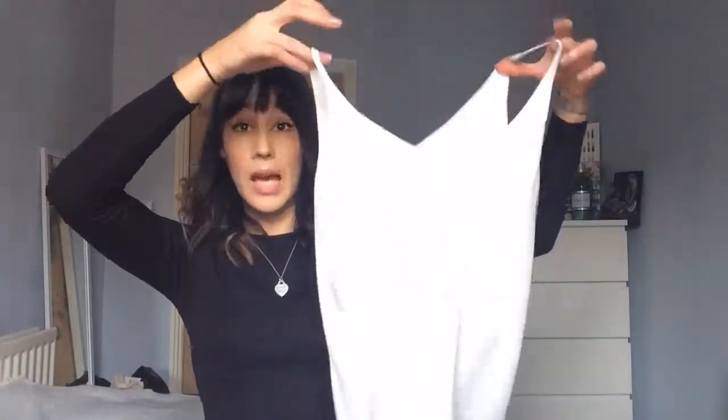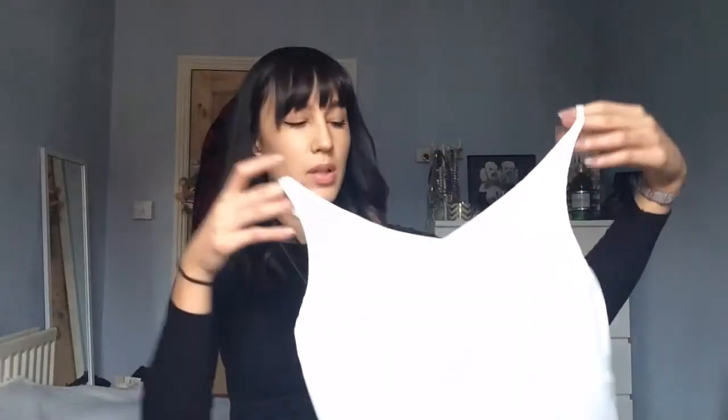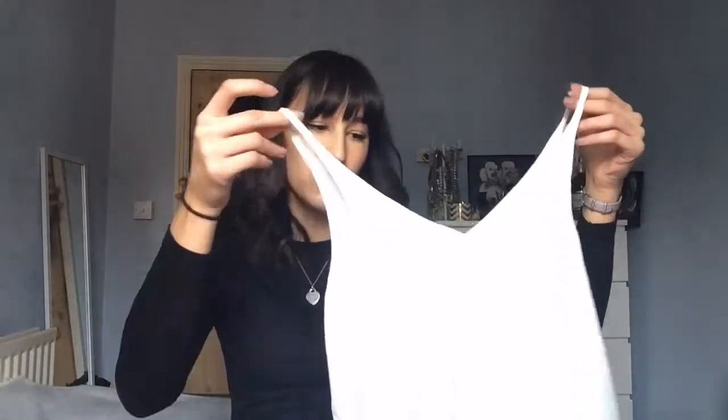Next in the sale is, we'll go for this. It's like a little white camisole thing. I love these, especially for the summer. I've got a khaki one that I bought, I think it was around about September time. Wore it to death. And when I saw they were in the sale, I just had to pick up another one because they're really nicely made.